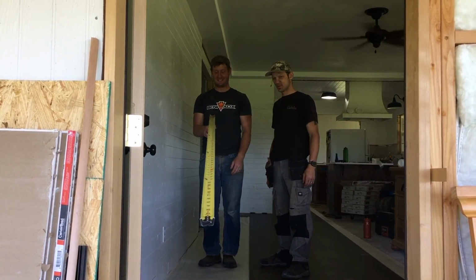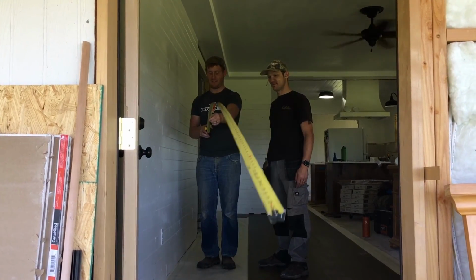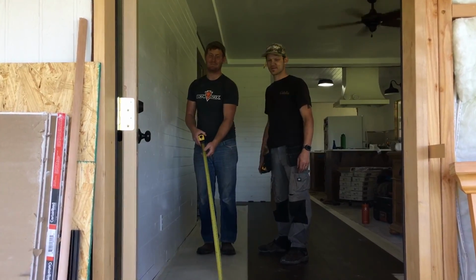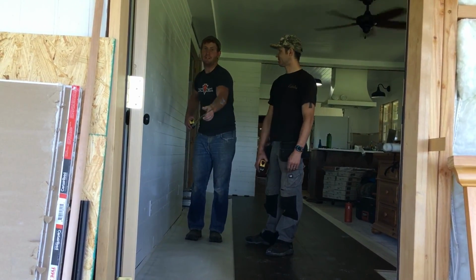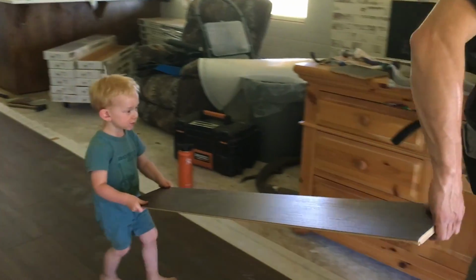So if you're going for stability. 10 feet. I'm feeling 11 feet. Oh, no. 10 foot. That's not bad. There you go, folks. It's alright. Whoever needs to go like this to measure something in midair. Exactly. Yeah.